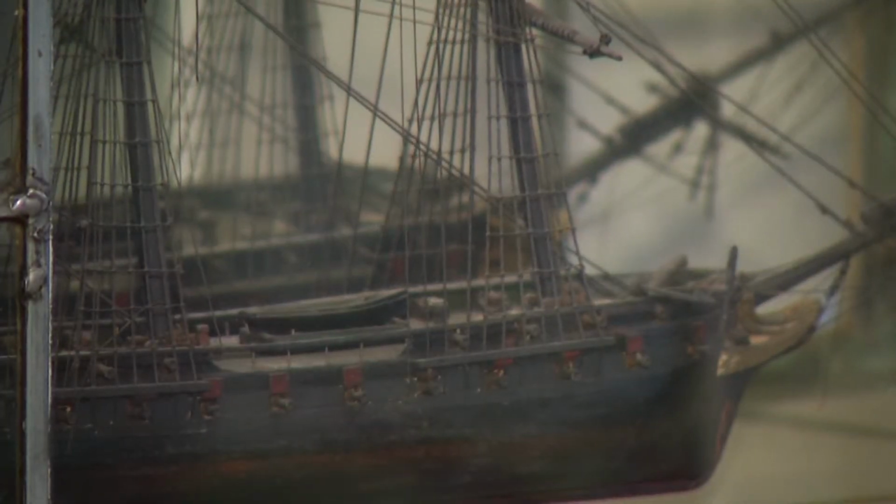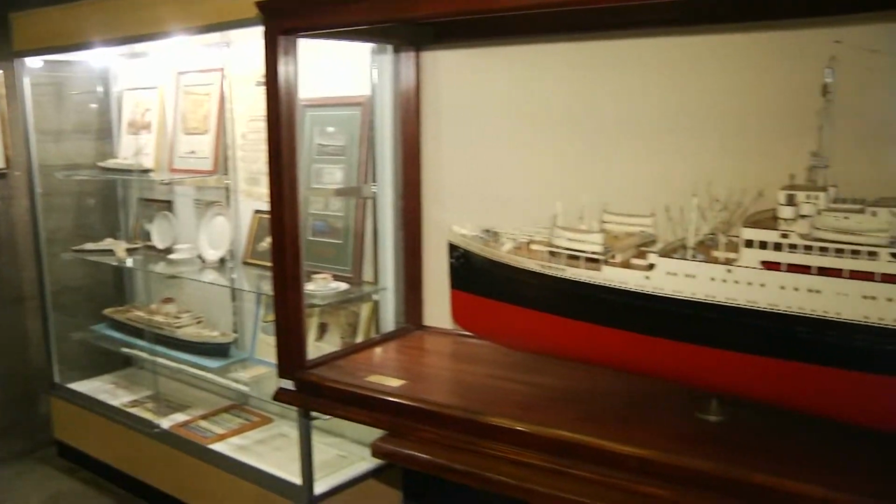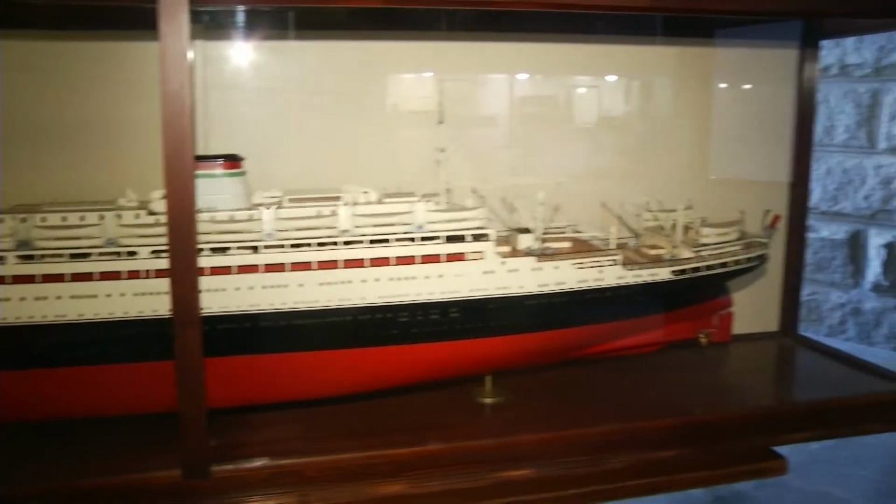Really? It's an onboard experience Maritime alumnus Bill Morando calls a voyage of its own. You don't see ships like this out sailing, so you come back and see what they used to look like and what it was back in the old days. And what better way to see what it was like than to get on board yourself?